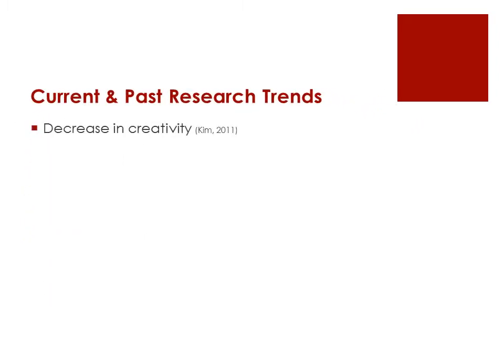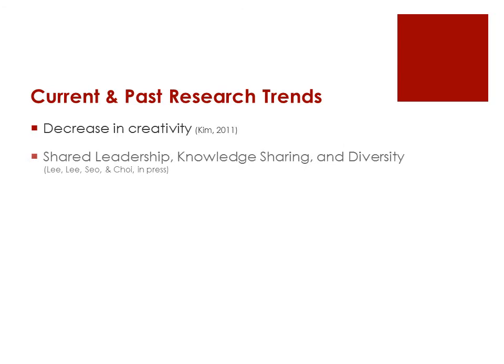Some of the current and past research: it's a relatively new area of research. We see, of course, as I mentioned, Kim's study on the decrease in creativity. Some researchers have looked at shared leadership, knowledge sharing, and diversity. I think shared leadership also is a very, if I can say, hot topic, not only in many different kinds of organizations.